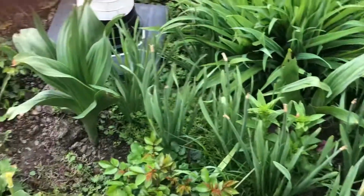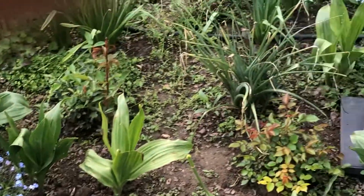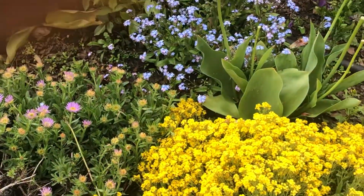My job for today is that I'm going to try and do some weeding to get on top of the weeding, and not let the garden be run over by weeds.